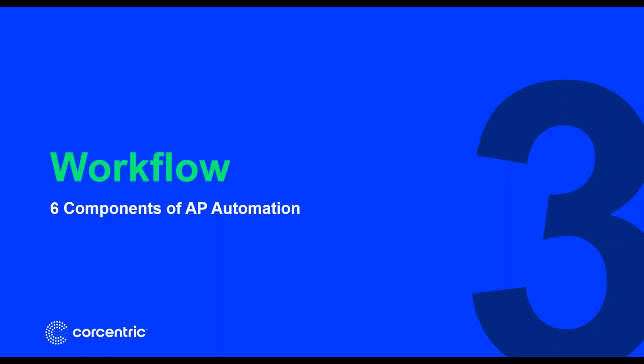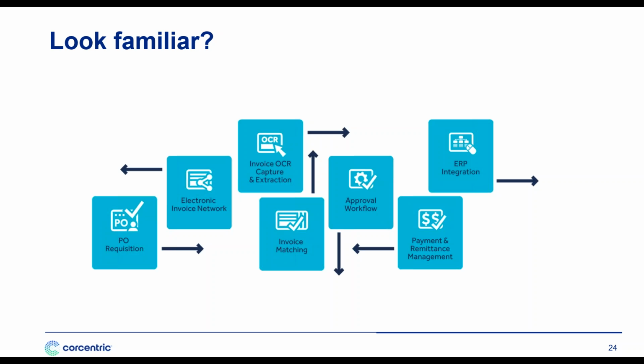The third component of AP automation to consider is workflow. We know that approving invoices and managing exceptions can be a huge burden for organizations. It feels like a fire drill in many cases, with folks moving in multiple directions, and in many cases, invoices simply getting stuck because no one knows what to do with them. What's more, this is the type of environment where invoices become lodged at the bottom of somebody's inbox. Somebody goes off on vacation or on a business trip, and nobody knows where things stand.